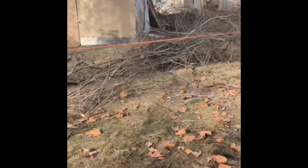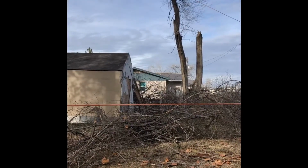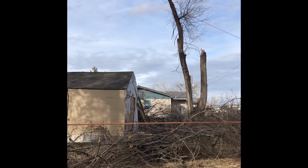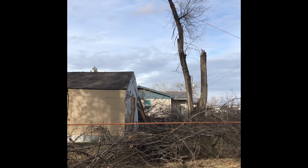Okay, on this one we're getting set up. The tree has a hard lean backwards towards that gazebo, which the other branch that we just cut was going towards too. But we have it chained up the same way, and we got a truck to it the same way, and we're gonna pull it in the opposite direction that it wants to fall. But it lands perfect too.